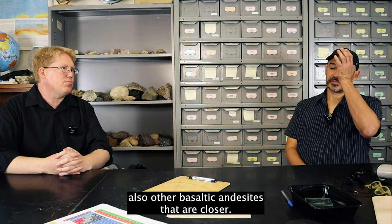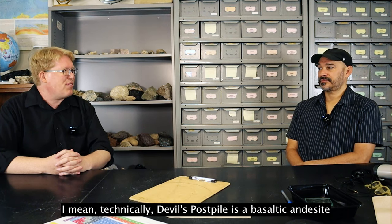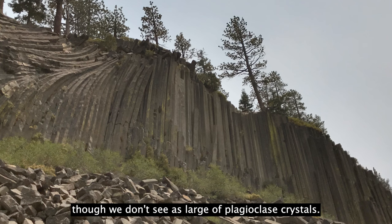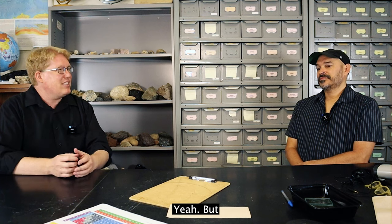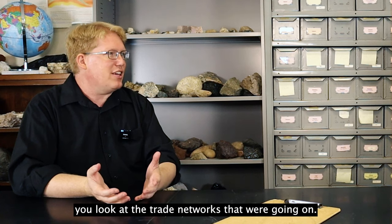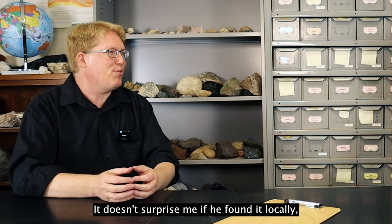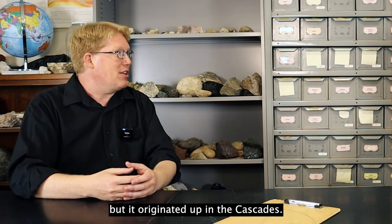And there are also other basaltic andesites that are closer. Technically, Devil's Postpile is a basaltic andesite, though we don't see as large plagioclase crystals. Correct. If it's a Native American artifact, you look at the trade networks that were going on. It doesn't surprise me if he found it locally, but it originated up in the Cascades.